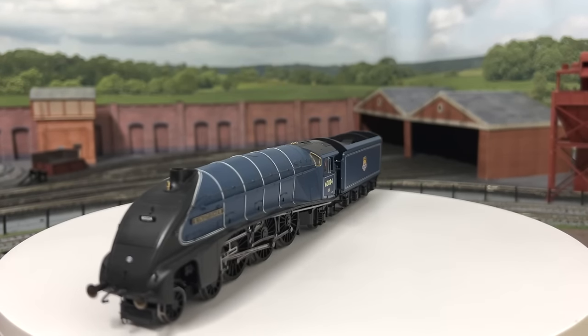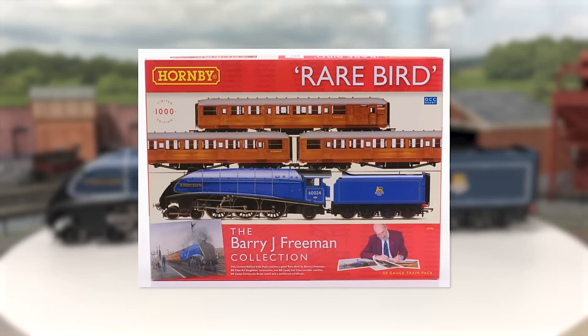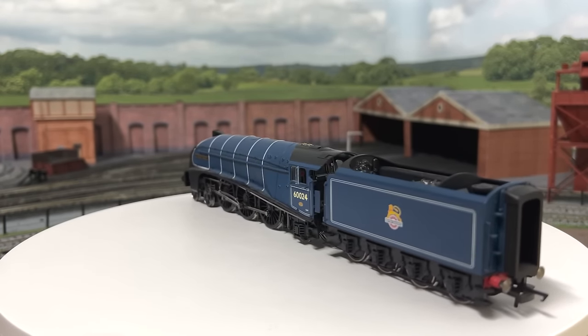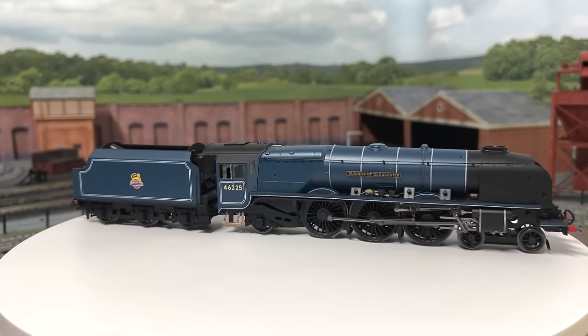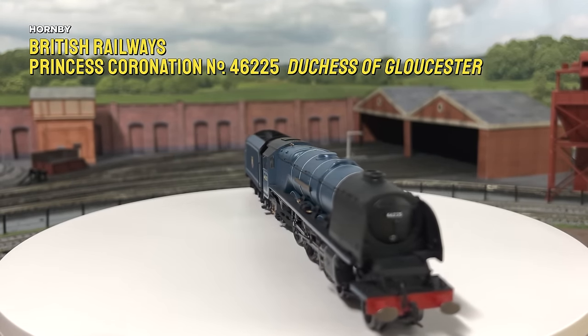This guy came in a train pack called the Rare Bird, complete with 3 teak coaches. It's quite a nice pack, and this may be a controversial opinion, but I think the A4s look their best in BR blue. Here is some rare LMS representation in the collection, a Coronation class by Hornby.